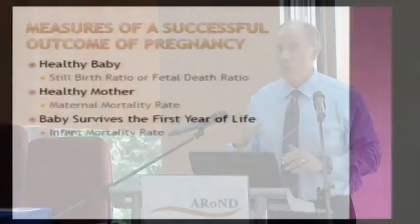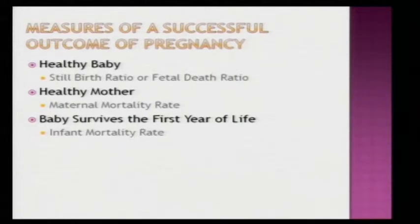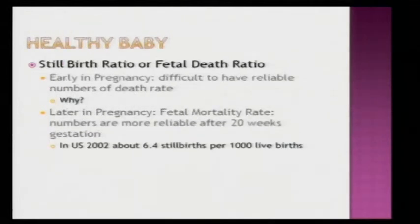In the last 20 weeks of pregnancy, there are better statistics. Maternal mortality rate is pretty well kept, and there are pretty good statistics worldwide, or at least in developed nations. And infant mortality rates are also very well kept. Now, in the United States, and these are old statistics now, about 6.4 stillbirths per 1,000 live births is the statistic for the last 20 weeks of pregnancy.